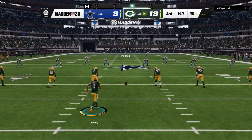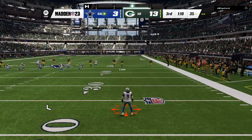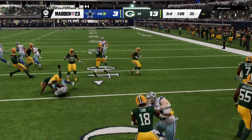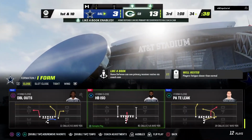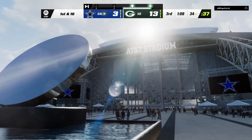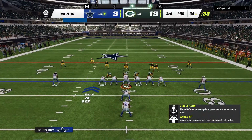So with the missed PAT in his rearview mirror, he goes back out to kick this one off. From way up at the 23. And they're going to start this drive in pretty good shape as they get it up past the 30. About set for this next drive by the Cowboys offense.